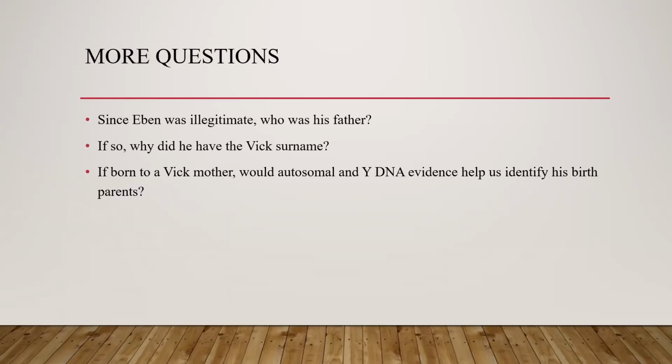We still have lots of questions since Eben was illegitimate. Who was his father? And if so, why did he have the Vick last name? If he was born to a Vick mother, would autosomal and Y DNA together help us identify his birth parents? So that's what we're going to work on.